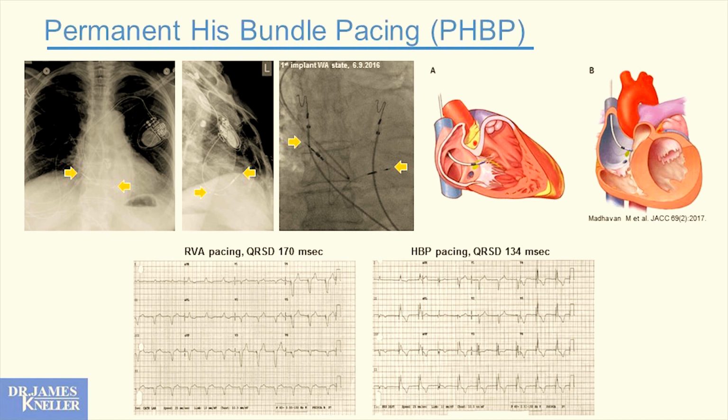We implanted the first one of these devices in Washington State in June of this year, and have the highest implant volume in the state to date. And this is really transforming the way that we use pacemaker therapy. And you'll notice the chest x-ray has those subtle changes that correspond to that new lead position.